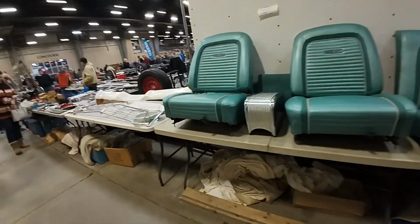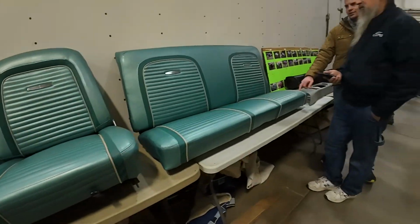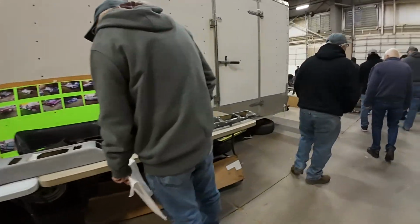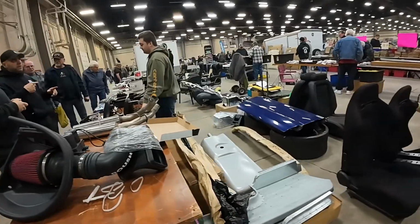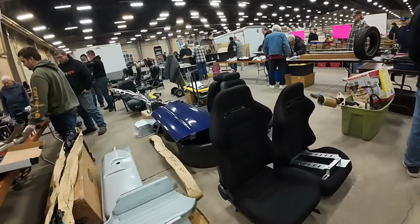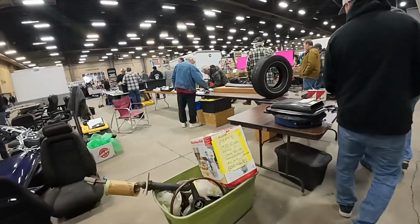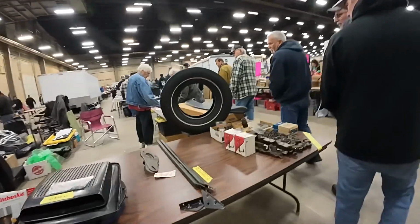Console. I don't see any pricing on them, but I'm sure it's high, with good quality like that. Bucket seats everywhere, all different sorts, brand new, old. There's a nice 4-ply polyester tire. You need a spare in your trunk. That's original. Pretty nice. Magazines.